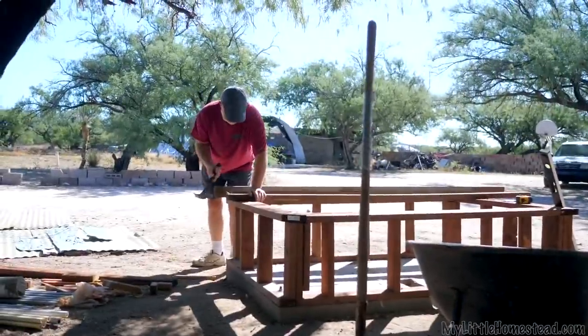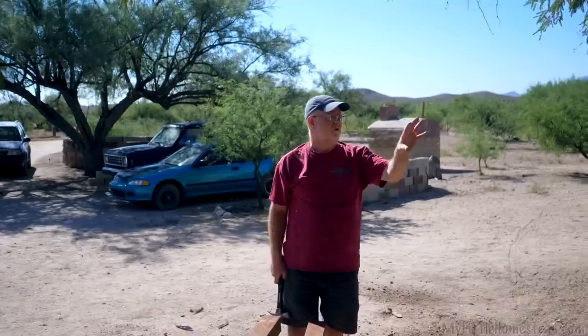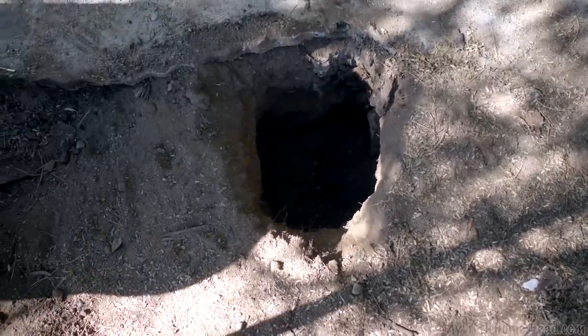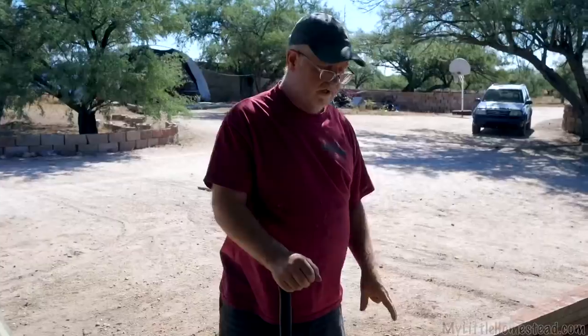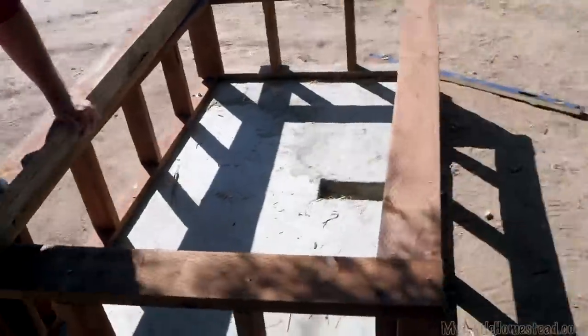All right, Dad, what's up? I'm working. Building a post here so that we can attach the door on for the inside of the shower area. We got the hole dug. And now we're just gonna need to get this done. We recycled some pressure treated wood that we were using for the foundation, so that'll be good. And that's gonna be our center post that's gonna go in that hole to support the door that's going right here. Between here and there.